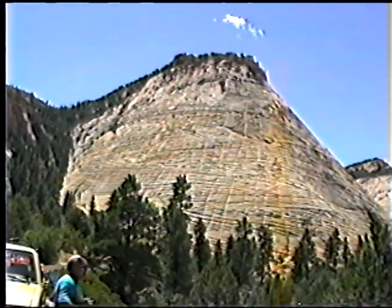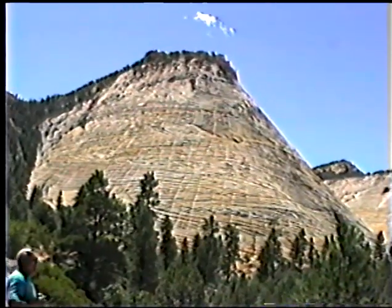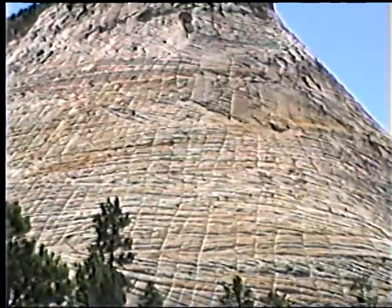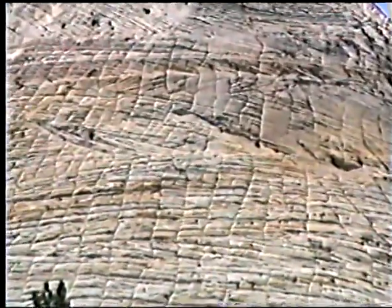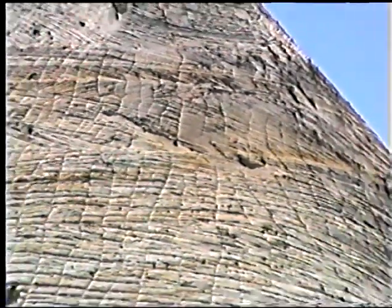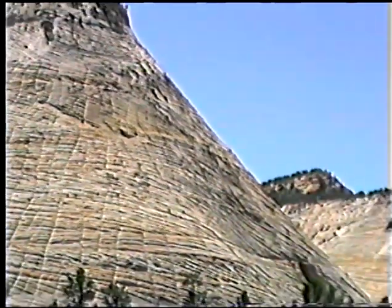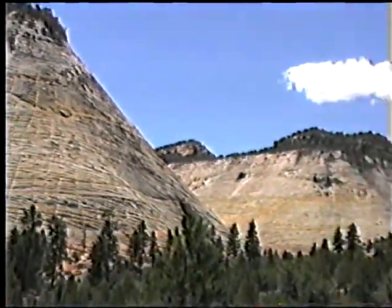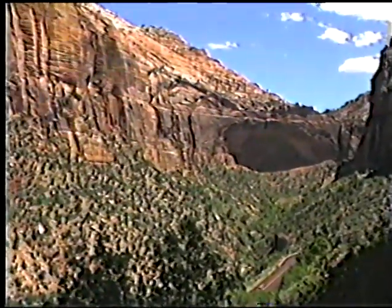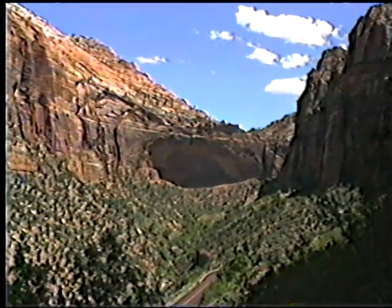Zion National Park. Here's Checkerboard Rock. At least that's what I call it. You can see the checked surface on it. Checkerboard Mesa. Another one similar to it. There's a beautiful canyon in Zion.